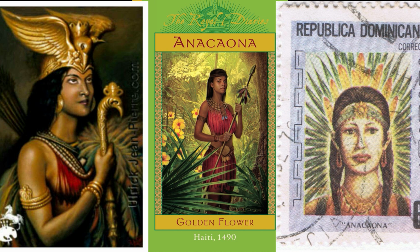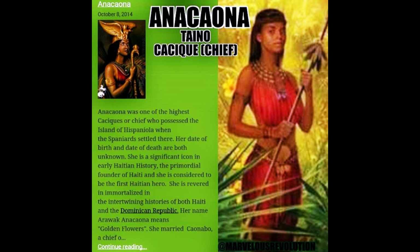Talking about West Indian Amazonians, so we have here Anacaona, Golden Flower. She was from Haiti. It says this is around 1490. That's how she, I guess, presumably looked in 1490. Anacaona was one of the highest caciques or chief, katzin. Remember what that means. It's Hebrew for chief too.